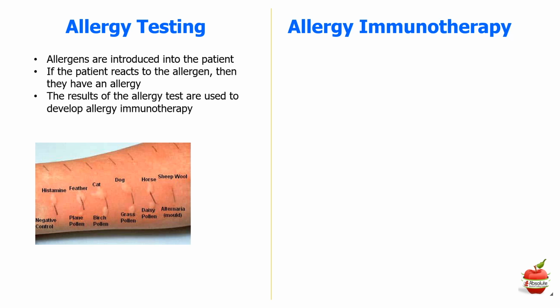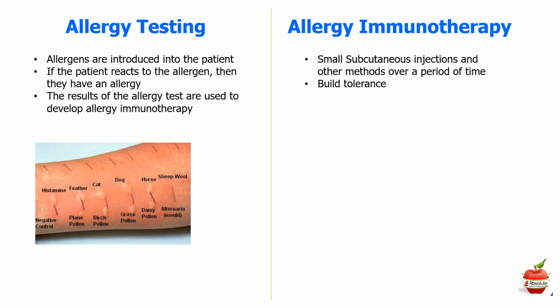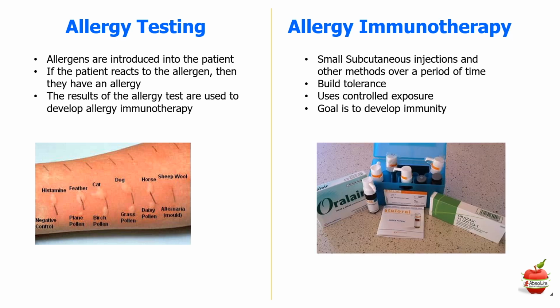So the allergist will develop an immunotherapy plan to treat these allergies. It will involve small subcutaneous injections into the patient over a period of time. They're going to introduce more and more and more, ultimately building a tolerance for these allergens. Also, in some cases, they use controlled exposure, just exposing the patient to these allergens. And the ultimate goal is to develop immunity, immunotherapy. All right, so that's not always the result, but that is indeed the goal.